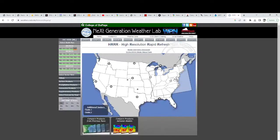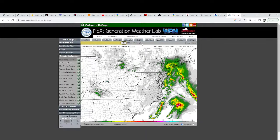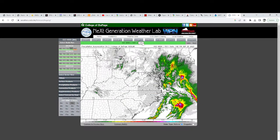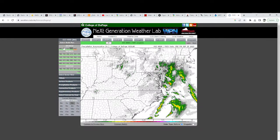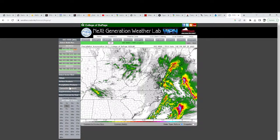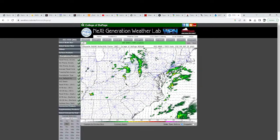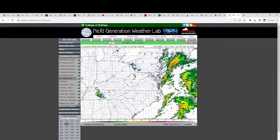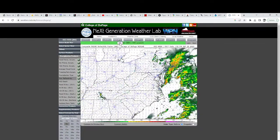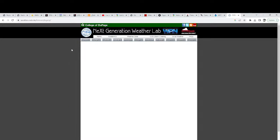So let's look at the radar right now. Look at that. Just insane. Simulated reflectivity. Yeah, this is about what's happening right now. And then look at that. Just, jeez. So it might even get worse before it gets better.